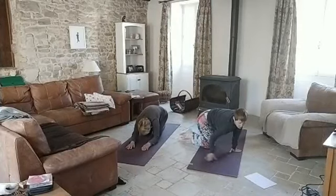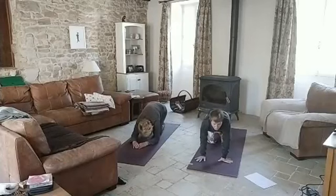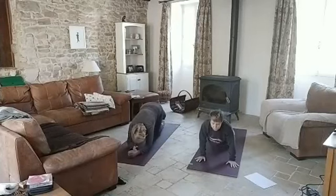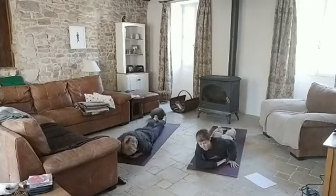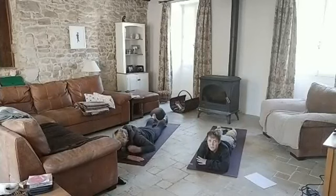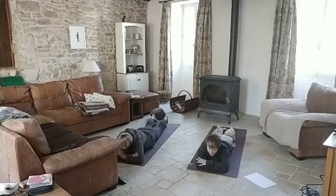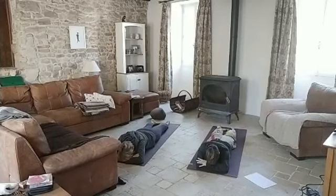Brilliant. Okay, now we're going to come and lay on our front in a rest pose. It's called crocodile pose. Come and lay on your tummy. And bring your arms in front of you, and we're going to cross our arms so that our fingertips come to our elbows. And we're just going to rest our forehead on our wrist. Your legs should be together, by the way. Just take some deep breaths.